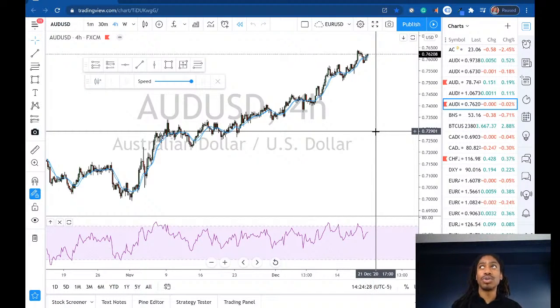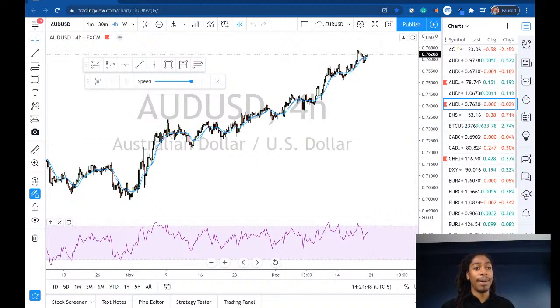I do know one student who's doing his analysis and getting his perspectives from the daily, the 4 hour, then 30 minutes, and then he takes his entries more so from the 15, 30, and sometimes 5 minutes if the market is that volatile. But the same case goes.